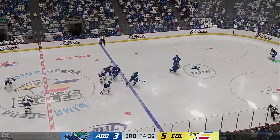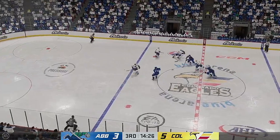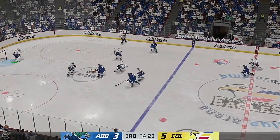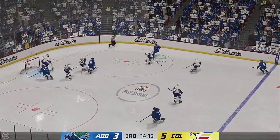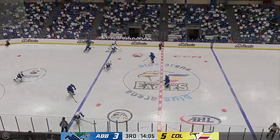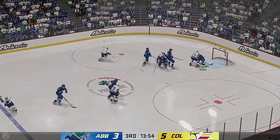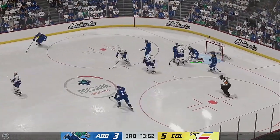Good read with the stick to break that up. The Eagles gain possession. Colorado's got it along the wall. Poked away by Hirose. Carries the puck through the neutral zone. Quick shot! Denies him in front.